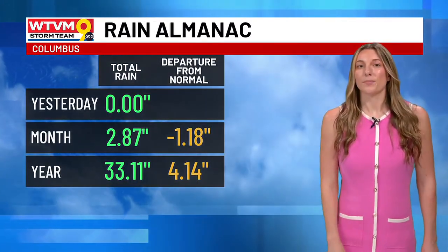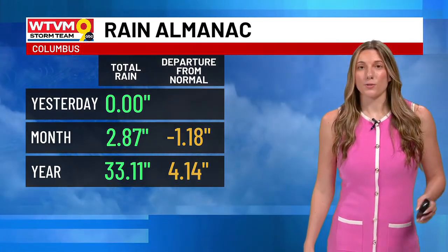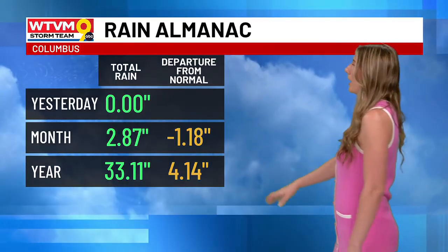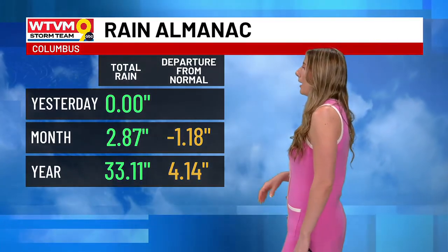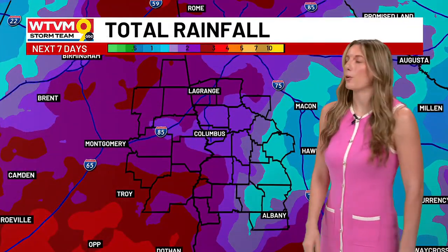So far this year, we've picked up over 33 inches of total rainfall accumulation, which is a pretty healthy amount. That actually places us above average. We've picked up over 4 inches more than what is normal for our annual rainfall totals.